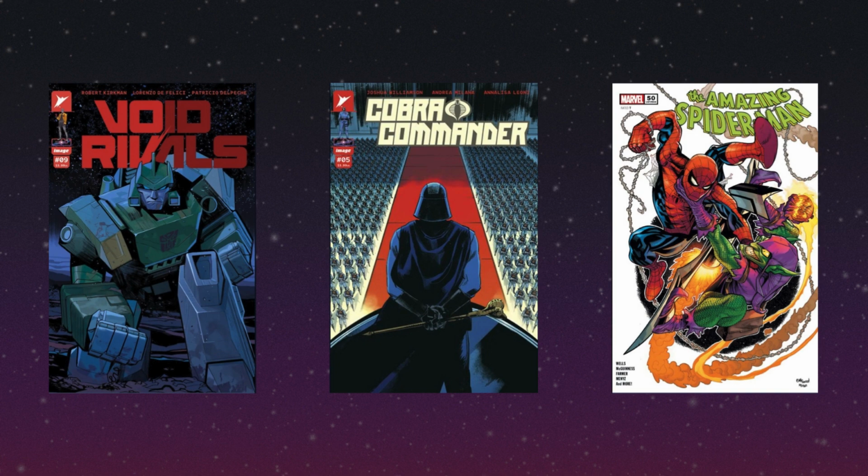Next up, we have a look at Cobra Commander number 5. Really awesome cover here with Cobra Commander and a bunch of Cobra troopers in front of him. Very excited to see where that goes. And finally, we have a look at the Amazing Spider-Man number 50, which has a really cool cover of Spider-Man versus the Green Goblin. And I'm very excited for all 3 of these comics.